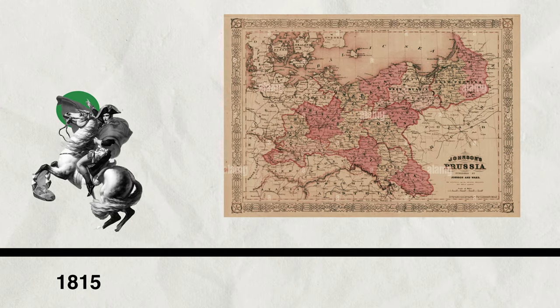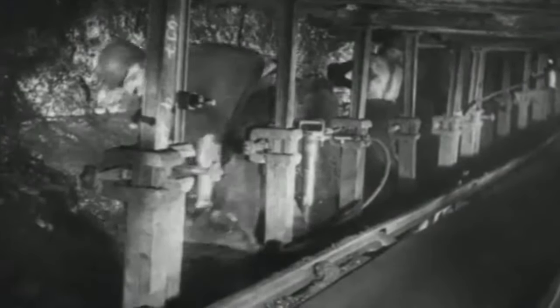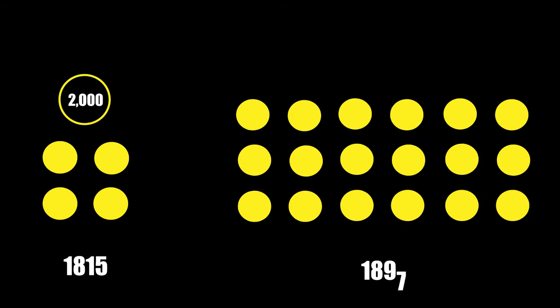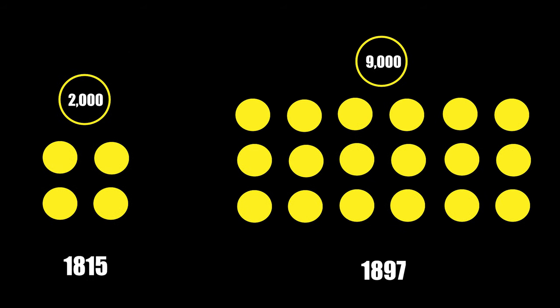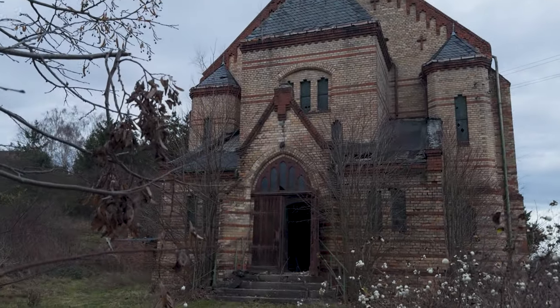After the Napoleonic Wars, the town officially becomes part of Prussia, where immediately precious earth materials were found. Over the next 120 years, the town developed into an important industrial and mining location, which caused its population to grow from 2,000 inhabitants to nearly 9,000. Which is why we're here today. All of these inhabitants needed a place to worship, and this Protestant church was erected to meet the spiritual needs of the growing community.